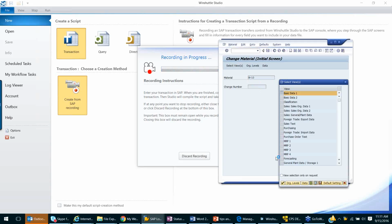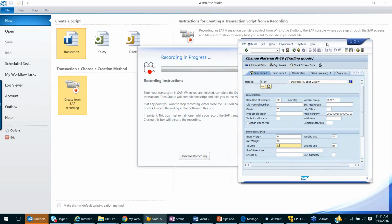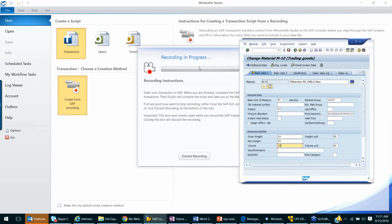Okay, so let me apply, I'm just going to change the description here real quick and maybe a few fields. We'll say new, and we'll update the weight. So do gross weight 24, net weight 23, and why not throw in a volume of 21, and then we'll hit save.